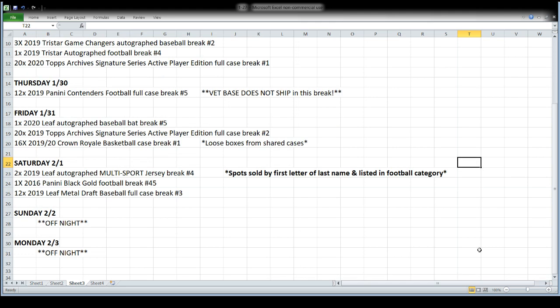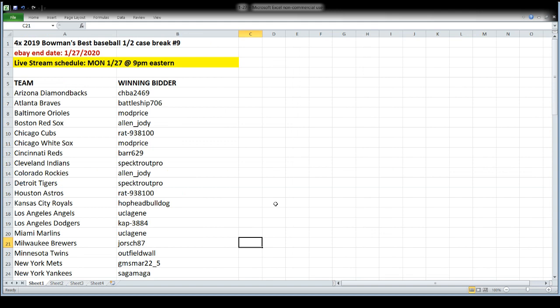On Saturday, we're going to open a pair of multi-sport jerseys. Spots are sold by the first letter of the last name, all listed in the football category. Another single box of 2016 Black Gold football and another case of Leaf Metal Draft. Then Sunday and Monday will both be off nights because it's another quiet release week. You guys are giving me 2 days off at a time, like 3 weeks in a row.